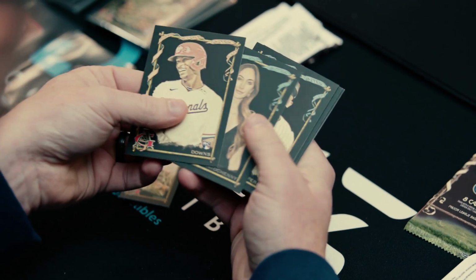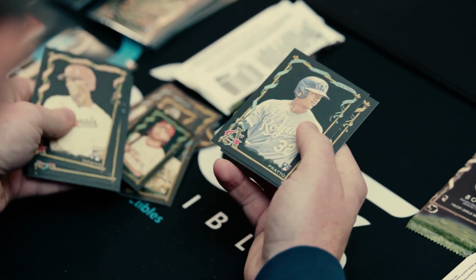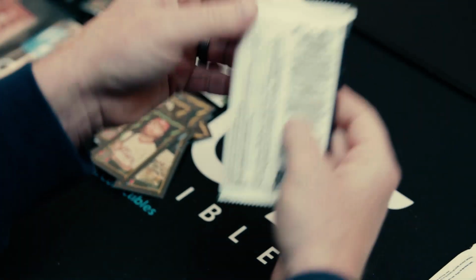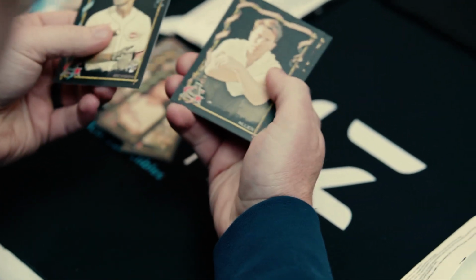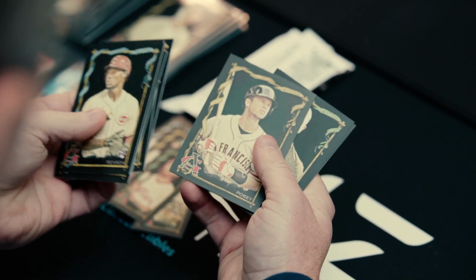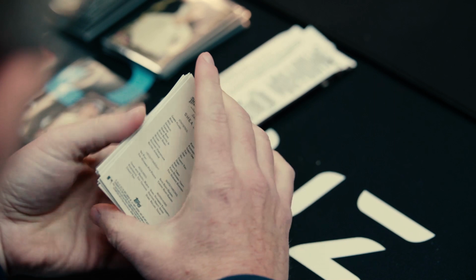Yeah. Downs, Peraza, Marte, Volpe, Jason Worth, Prado, Herrera. Last pack. Will Benson, Allen, George Kirby, Rivera, Buster Posey, Trey Turner, Van Kirk, and Langoliers.